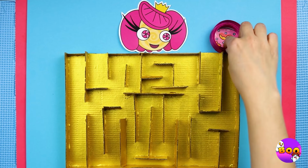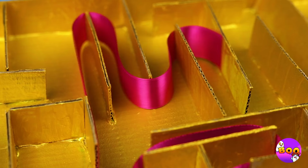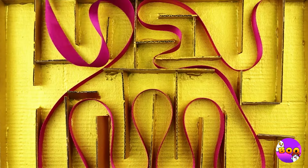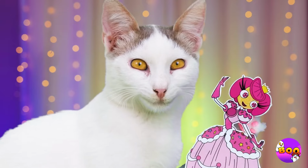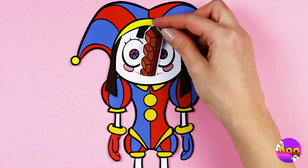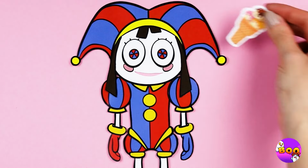Next up, take Princess Luli Lalu's pink ribbon. We need to run it through this labyrinth. Just hope the ribbon's long enough. Oh, hey, we're on the other side? Yes, we've rescued the princess. Clowns can't live on cobwebs alone. Why don't you try some candy? Wait, you can't give Pomni too much.